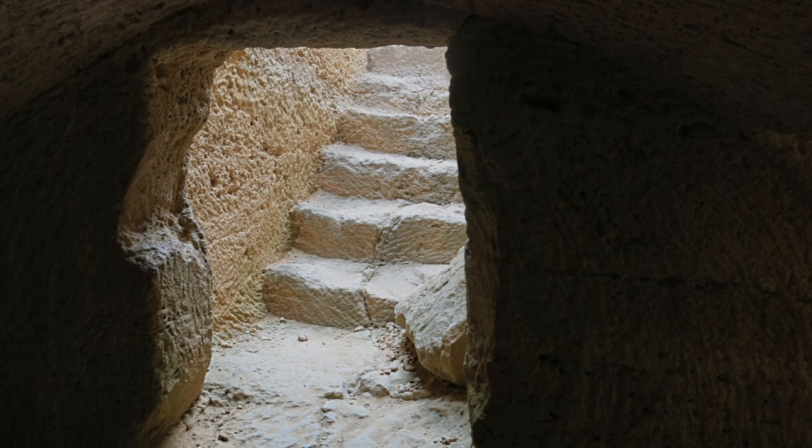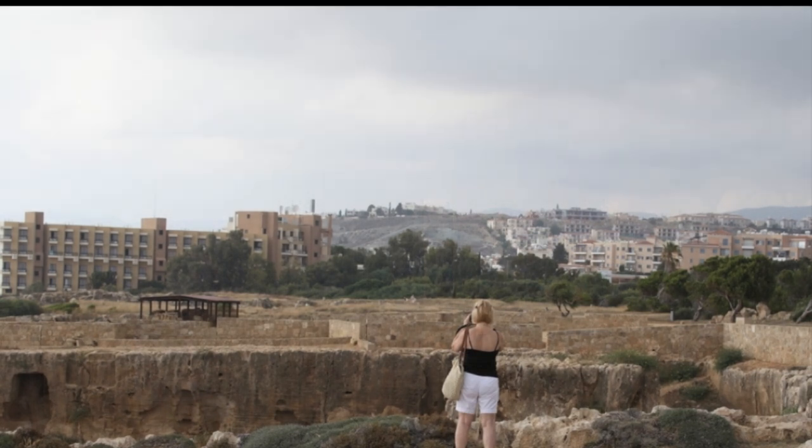The name comes from the magnificence of the tombs. No kings were actually buried there.